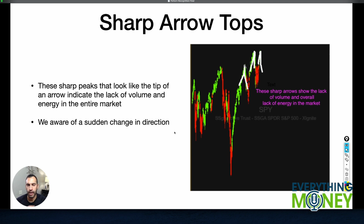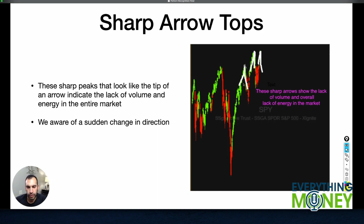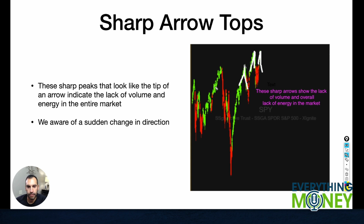Next one are sharp arrows. You're not going to hear many people talk about this one. This is just something that I noticed, and it has helped me out over time. So what I noticed were, instead of getting peaks of continuous days in a row, kind of like with that roundness pattern at the top, I started seeing ones that were very sharp and pointy. So you kind of go to the top and just shoot back down. And this means that the volume just falls away, and that's why you get that quick change in direction.